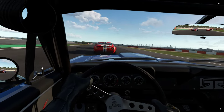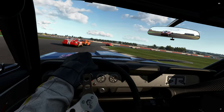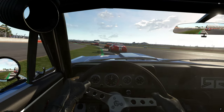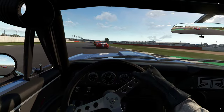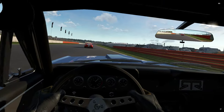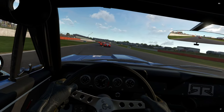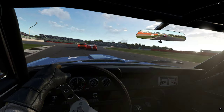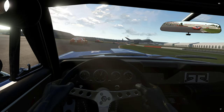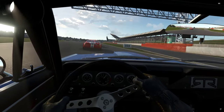Gotta keep doing that. It is a balancing act. You're balancing the weight against the grip of these tyres. Lots of body roll, a lot of weight, and a lot of power. It is a juggling act, because they're not slow. Find yourself seesawing at the wheel a bit, which is, no, that's when you're going slow.